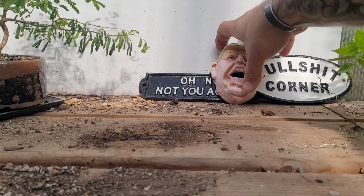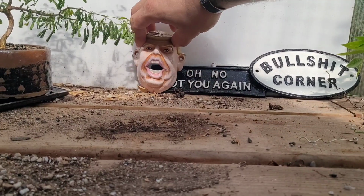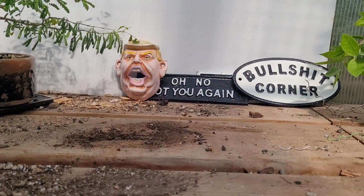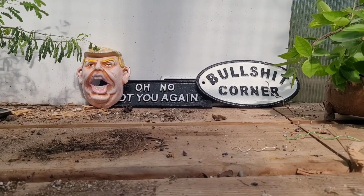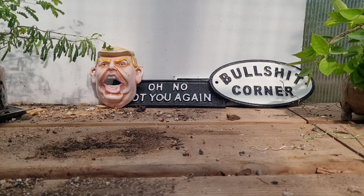So these things are all really cool, and they'll definitely be going up on the wall inside of my blacksmith shop, or probably even inside of my room. I'm not sure where they'll all go yet, but they're going to go somewhere.